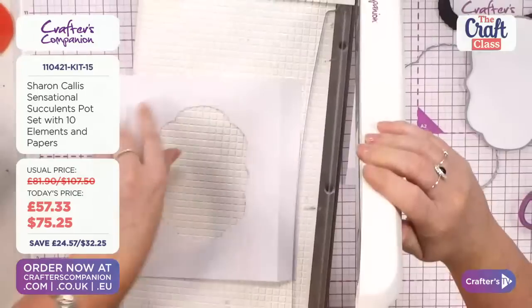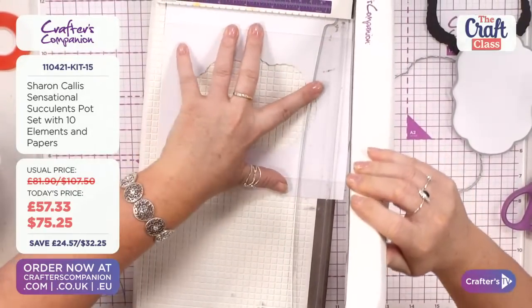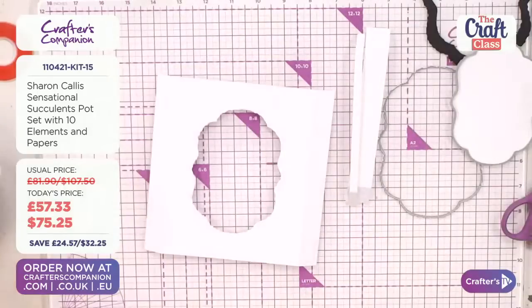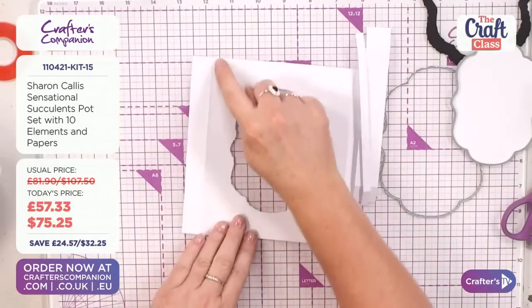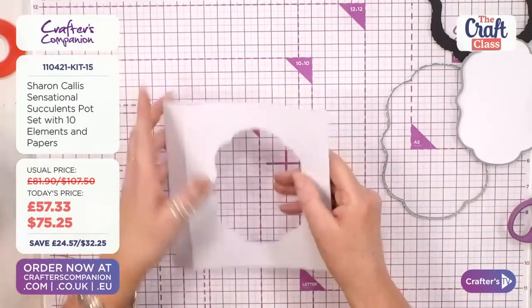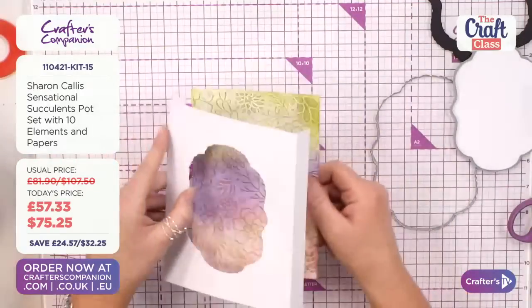I forgot to cut it before the show, so I'm going to turn that round and then go into my 7. So that's 7 inches. What we've done is a 7x7 inch card, and we've scored down 3/4 of an inch on each side, and then we've die cut our die. That way we've got our piece of card here which we can wrap around.